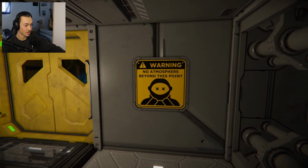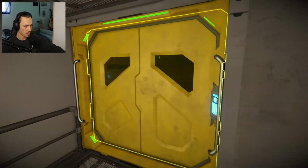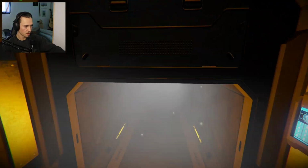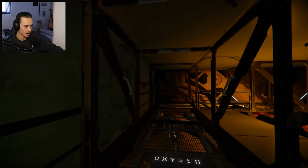Perfect. It lets us know that there's no atmosphere beyond this point, so it's marked with those nice yellow doors. We'll go ahead and take a look. Go through this airlock. Oh, beautiful. And we have this nice ductwork just to get back in here.